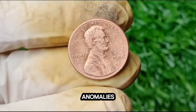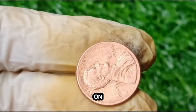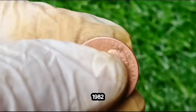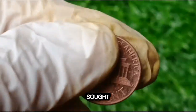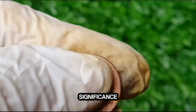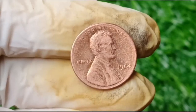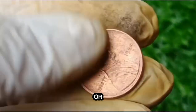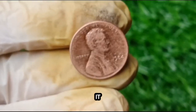Material anomalies. In rare cases, some 1984 pennies were mistakenly struck on older copper blanks rather than the zinc blanks introduced in 1982. These rare copper coins weigh more and are highly sought after. Collector demand. The rarity and historical significance of these error coins have driven demand through the roof. For serious collectors, owning a pristine 1984 double die or copper penny is a badge of honor, and they're willing to pay top dollar for it.